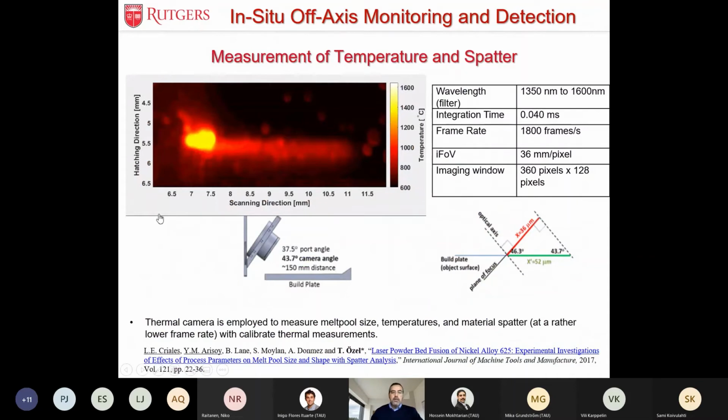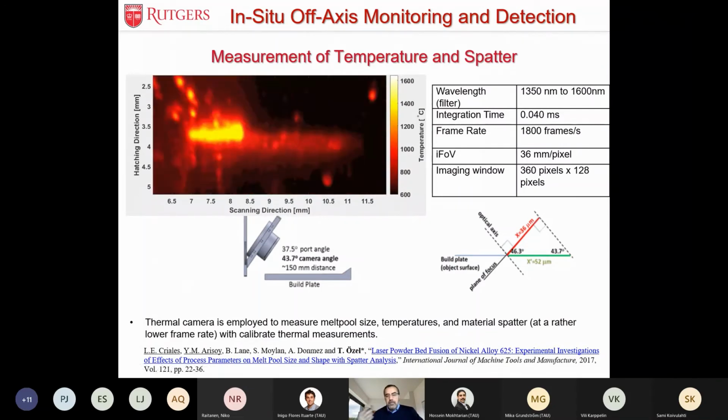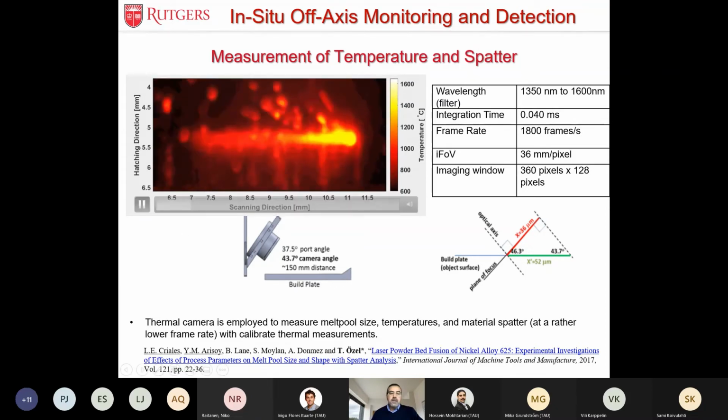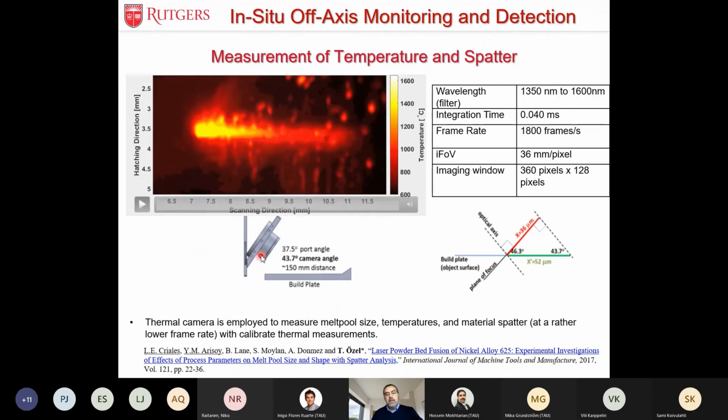Now let's talk about thermal measurements, right? The temperature is in fact creating some effects. For example, by monitoring the temperature of the Meltpool or its area, we can identify what the heating and cooling rates are, and the temperature state of the neighboring powder. And again, this is the off-axis sensor camera attached to the door with an installation, and then we're able to monitor the situation with a frame rate of about 1,800 frames per second.